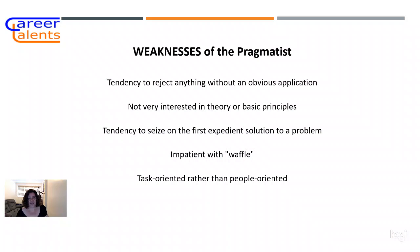So I think the reflector and the theorist are more the thinkers, and the pragmatist and the activist are more the doers. Impatient with waffle. Let's get doing. Let's get task orientated. Let's get started. And you prefer the task over the people. So again, you're going to want to look for jobs that maybe are more task orientated than people orientated if you're a pragmatist, and a job where you can take an idea and apply it.